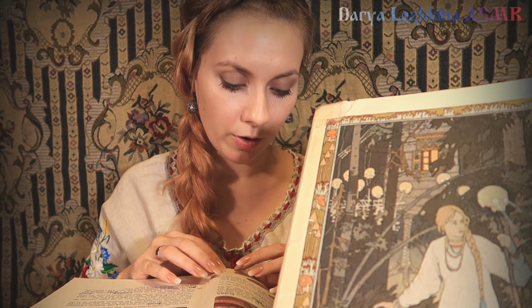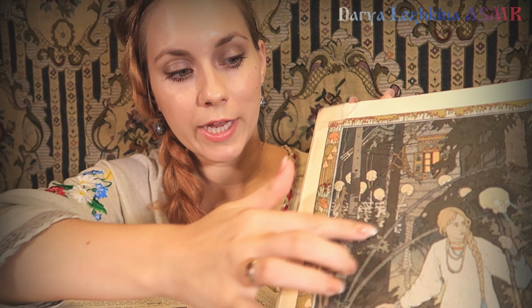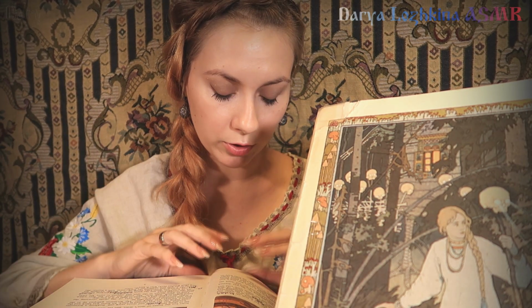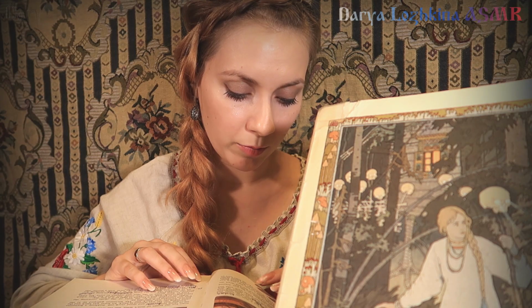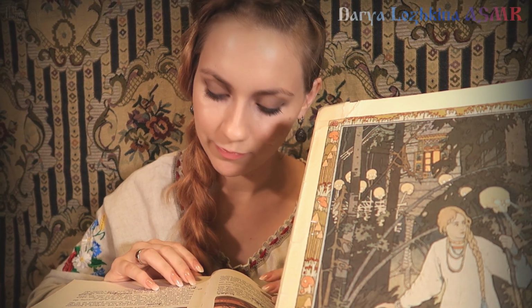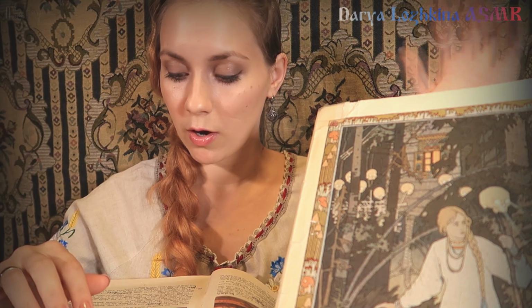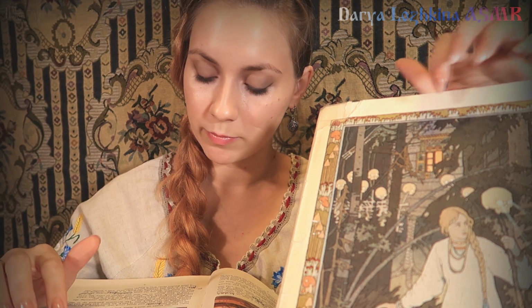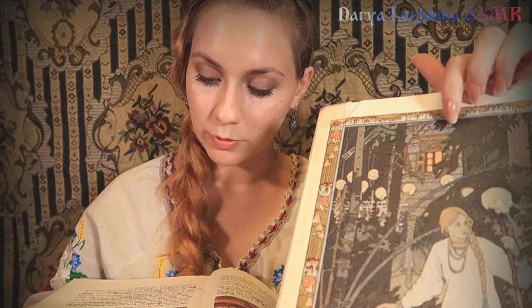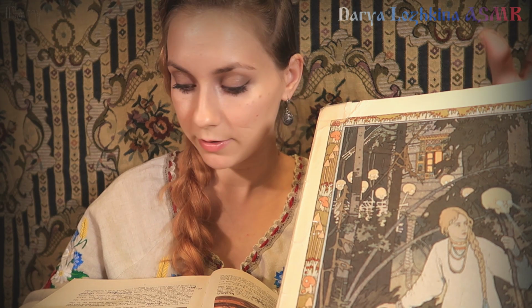She looked and she saw a hut standing there. The fence around the hut was made of human bones and crowned with human skulls. The gate was no gate, but the bones of men's legs. The bolts were no bolts, but the bones of men's arms. And the lock was no lock, but a set of sharp teeth. Vasilisa was horrified and stood stock still.